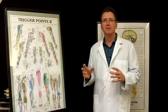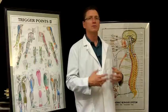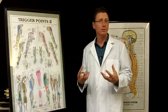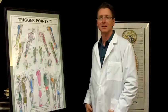So the spine has a set of nerve roots that come out from it. These nerves, right through here, each go out to a specific area. And the most common areas to get these bulges, where you're going to feel it, would be the neck area and the low back area. And these areas tend to go out to the arms and out to the legs.